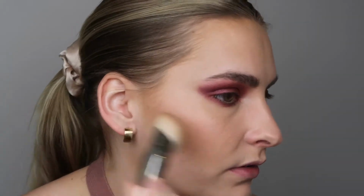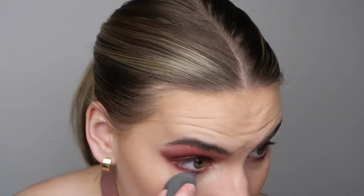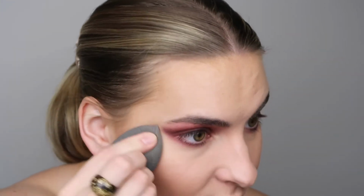And then I'm just going around to make sure everything's blended in and seamless with the brush. Then I'm going to set it all in with my Laura Mercier powder. And I mostly just do this under the eyes and down the T-zone. I don't want to lose much of the other glow.